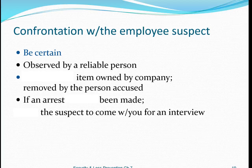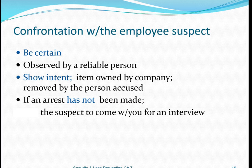One, you have to do a thorough investigation and be certain what has happened. Know the people who are reporting it to you are reliable. Show the intent that the item was owned by the company, was removed by the person that is accused, and if an arrest has not been made, ask the suspect to come with you for an interview. You can't demand that they come. There are other ramifications within the company if a person that you wish to talk to ignores you, does not want to be involved with you. There are ramifications again with his supervisor. So most people will, if you ask properly.